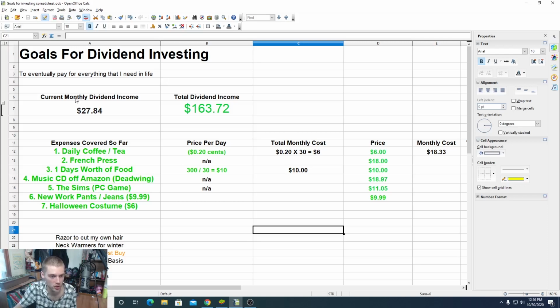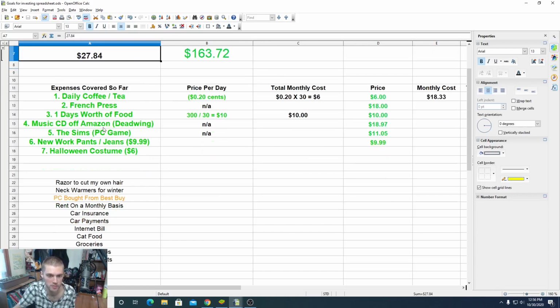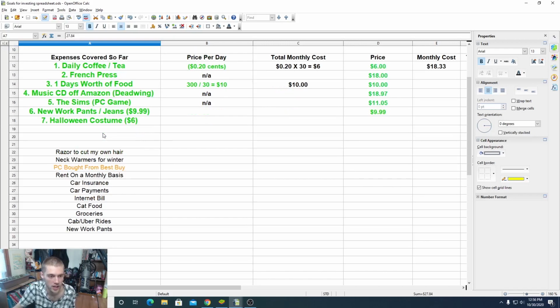As you can see, our current monthly dividend income is about $27 a month. Even just $20 a month can buy you a lot of things and change things a lot. So here's a list of expenses that I bought with my dividends. Once again, I wanted to document this to give you guys inspiration, also inspire myself to keep doing this and appreciate the little things that I have here. The expenses we've covered so far are things like my daily coffee.